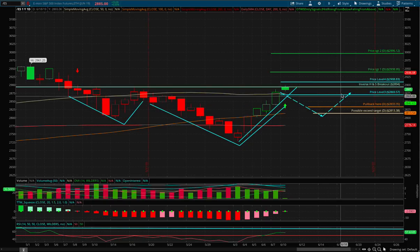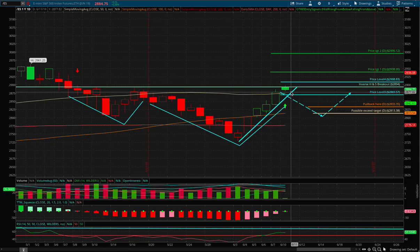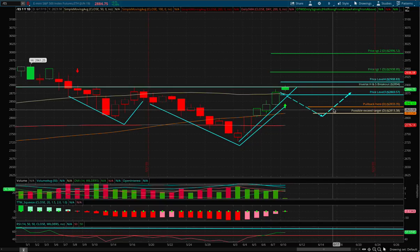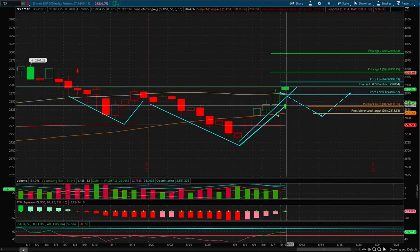Okay, and then possibly complete this inverse head and shoulders and fire off. But if we just break that 2900 this week or tomorrow, whatever the case may be, we can expect that this pattern is not going to work out and we're just going to continue. Now, the funny thing is ES is now a leader as it was a laggard.